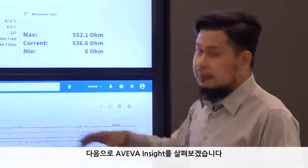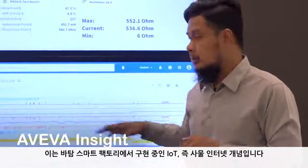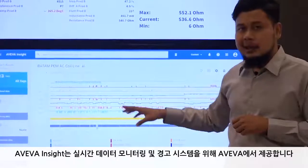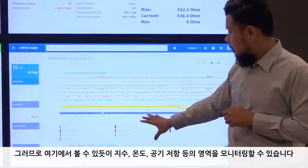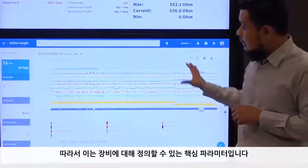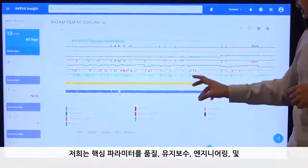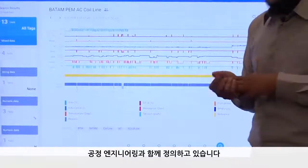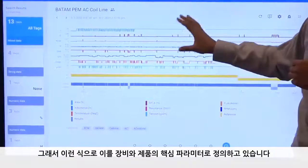The next one is AVEVA Insight. This is IoT, Internet of Things, that we are implementing in Batam Smart Factory. AVEVA Insight is provided by AVEVA for real-time data monitoring and alert system. As you can see here, we are able to monitor area, induction, temperature, DFA, resistance, and so on. These are the critical parameters that we define for these machines. We define these critical parameters together with quality, maintenance, engineering, and also process engineering. So that's why we define these as critical parameters of the machines and product.